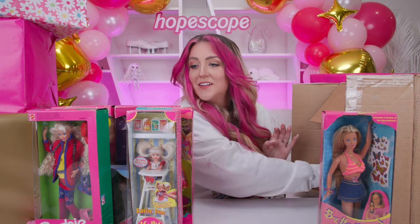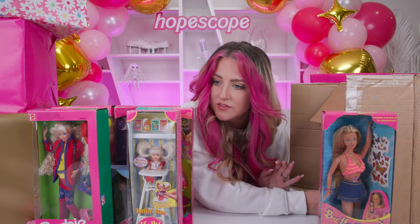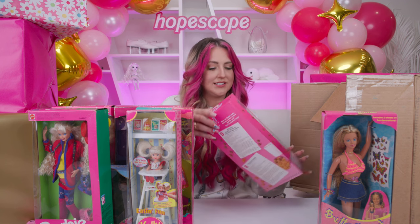All right. Barbie, Skipper, Stacy, Chelsea. Oh, you guys are throwing in Chelsea? I haven't seen one of those yet. So Kelly's not related then, and Chelsea's the youngest sister.